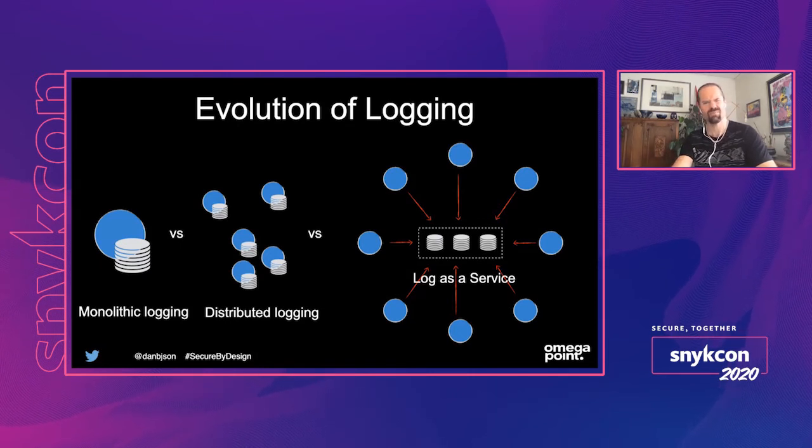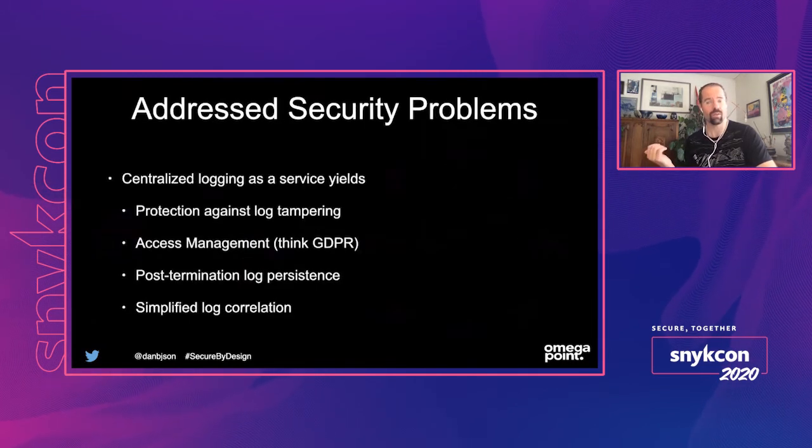Let's just see what did this solve as a security problem? Well, we have got protection against log tampering, naturally, because the logs are somewhere else. We can have access management in one place. The logs are persisted, and we have simplified log correlation. So a lot of things are solved.